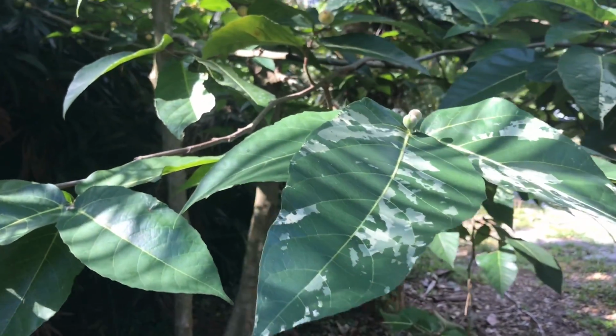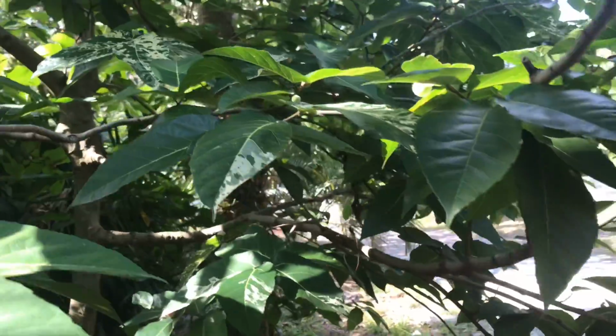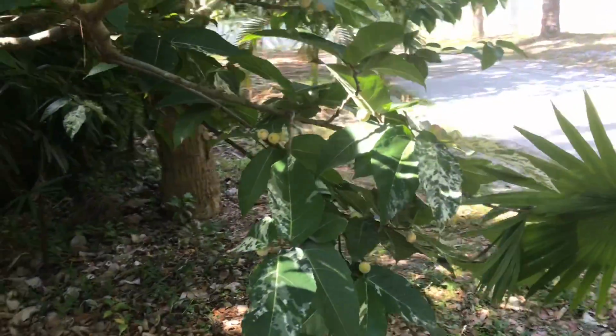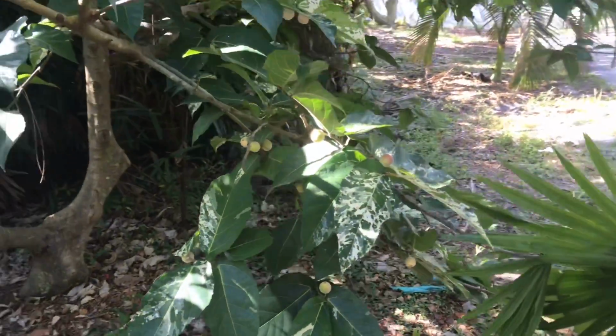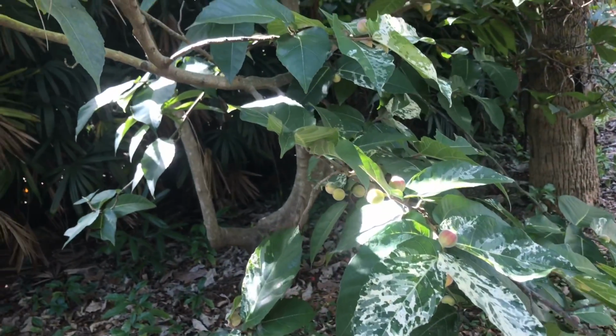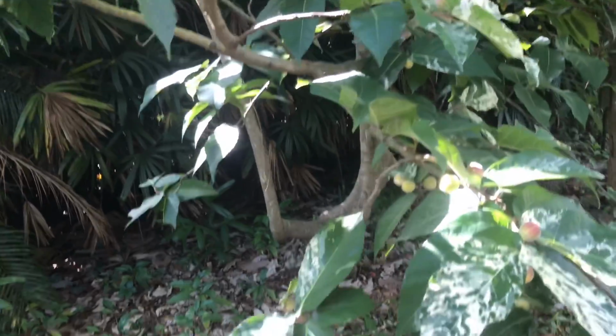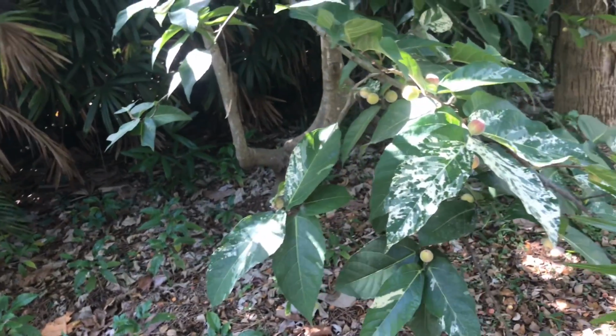All right, this is dope right here. You see the variegation on these leaves, okay? And the whole plant kind of looks like this. Now, you got a couple different kinds of variegation. You got genetic, you got chimeral, and you got pathological, which is as a result of certain diseases.